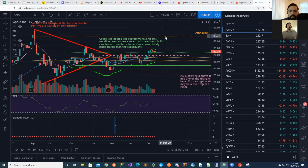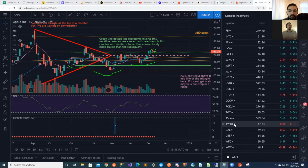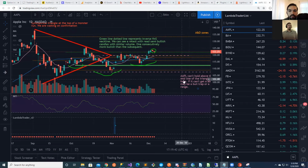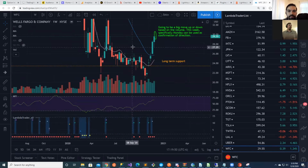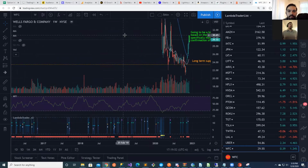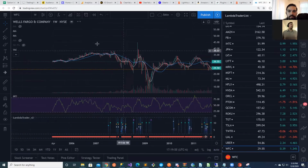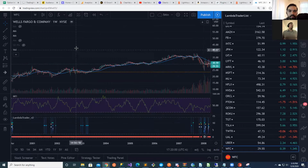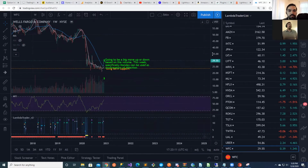So let's move into our next stock, which is Wells Fargo. Okay, Wells Fargo. I'm going to zoom out really quick to the weekly so you can see that this support line that I'm making is truly a longer-term support. Let's see how far back this goes. You can see the support starts out in July 2001. Sorry, that was July 2002. So you can see how far back this goes.